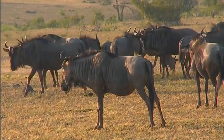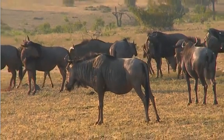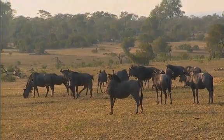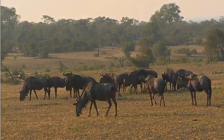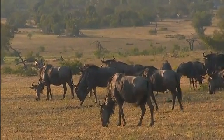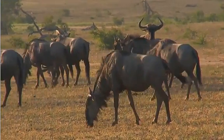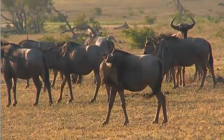And that, combined with the fact that they, as ruminants, can actually utilize relatively unpalatable grasses. Because they digest essentially four times, through four different stomachs, or at least pass the food through four different stomachs, they do take as much of the nutrients out of their food as possible. They've got water, they've got food, and they've got wide open space.